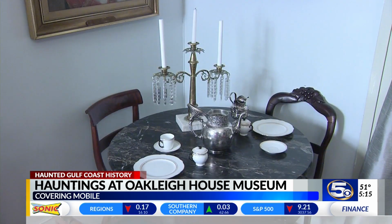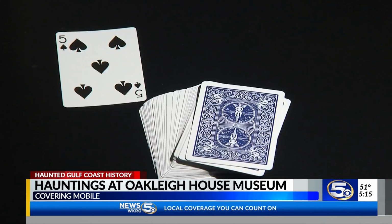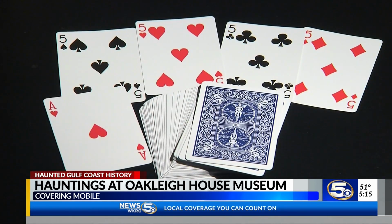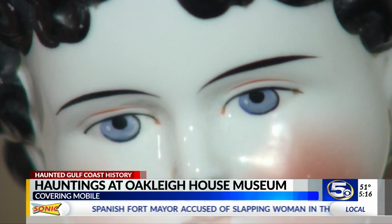And stories of dishes flying off tables, shadow figures on the staircase, and an old deck of playing cards that seems to play itself. I'll leave the house one day, and then the next day I come open up, and no one's been here in between, but the cards are in a different position. So many stories of hauntings at Oakleigh.